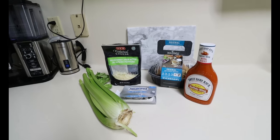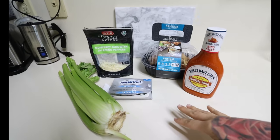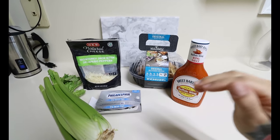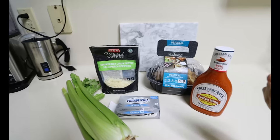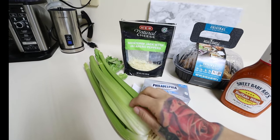Okay, so this buffalo chicken dip is super easy to make. Guys, I used to eat this so much at the beginning of my journey, and I don't know why I stopped eating it. And the other day it popped in my head and I was like, oh my God, I haven't had that in forever. Let me make it. So literally like 4 ingredients. This is what I used to dip it with. So I'm gonna eat this with some celery.